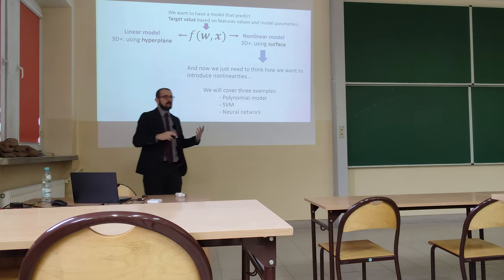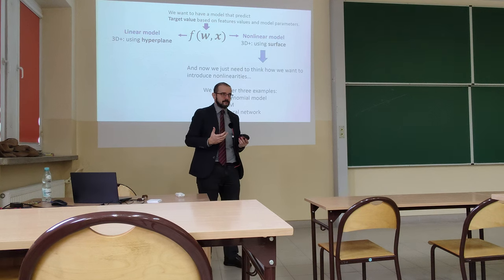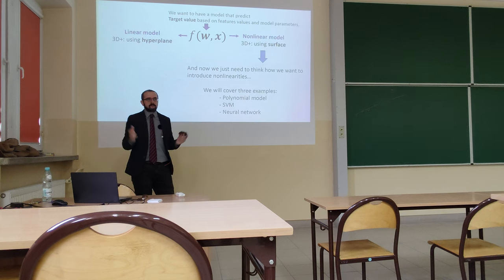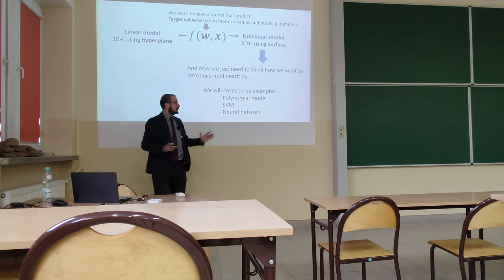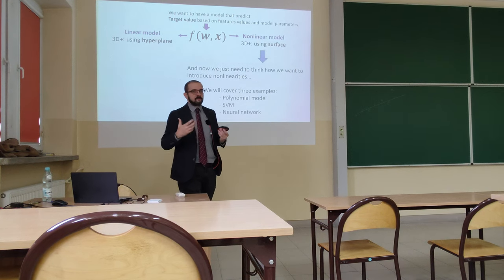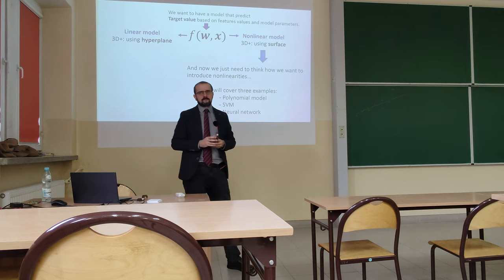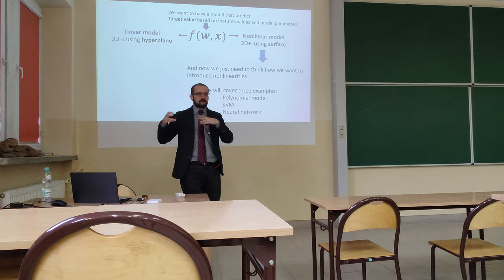And there are plenty of different ways of building nonlinearities into our functions. We won't cover all of them, we won't even cover, I don't know, 10% of them. These are just examples, okay? So it's not everything that is out there, but this will give you, let's say, a basic outlook on the field and maybe the ability to use the most popular solutions that are, I think, in most of the data science toolboxes, libraries, and so on.